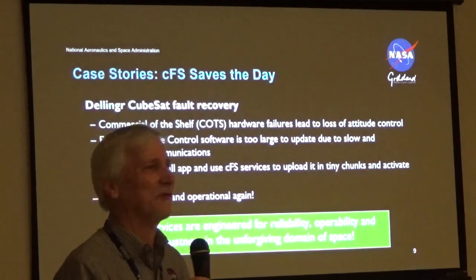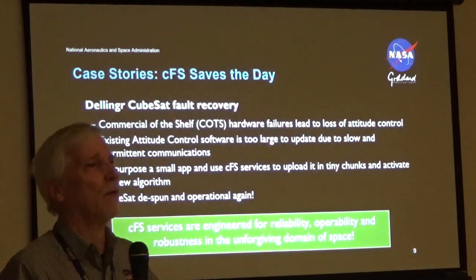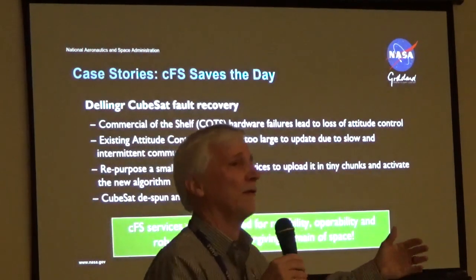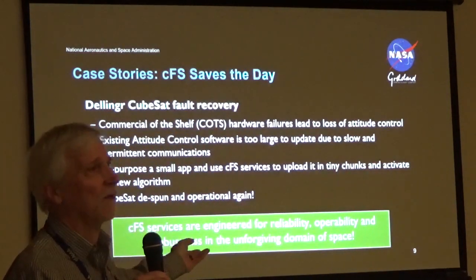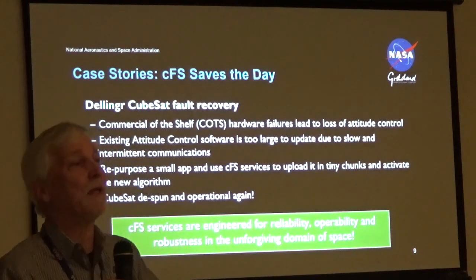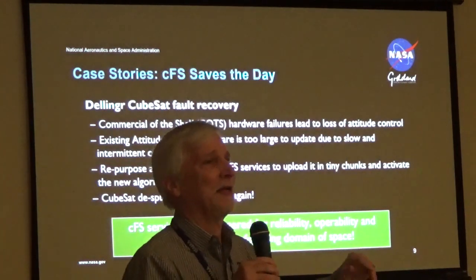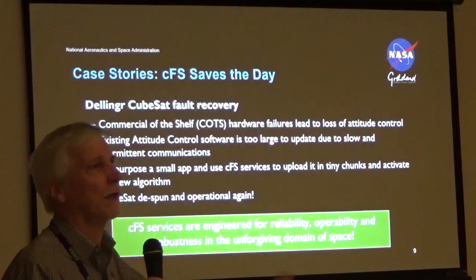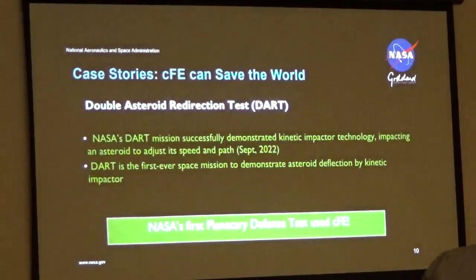Tim Ray's one of the CFDP gurus. Load little chunks of the software so that over a period of a couple of orbits, we can get all the software together again, put Humpty Dumpty back together again, and start up and actually save the mission. It's because we had the built-in ability to load little chunks and put it all together. That's a lesson learned, and it's in our software, and we did that, and we recovered the mission, and it went on to succeed.